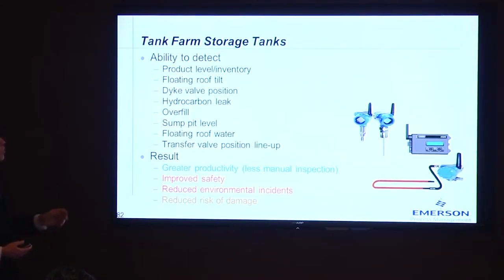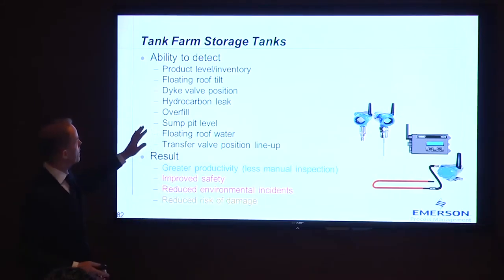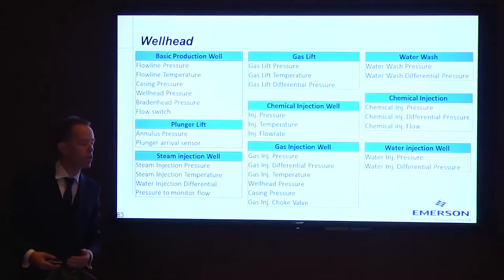Just to give a few examples, on off-site tank farm storage tanks, there are so many measurements you can do. Many times the level is done manually; you can automate that. With floating roof tanks, the big problem is if the roof is not straight, you can detect tilts. There are so many points on a tank that are manual that you can automate.